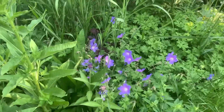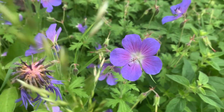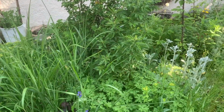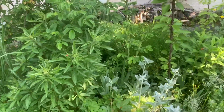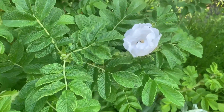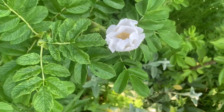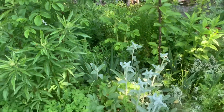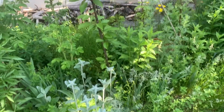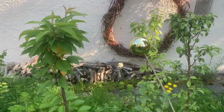Oh, and the geraniums, look at those beautiful faces. There's a white rose, it's a Rosa rugosa alba, much beloved by bees. And 3 more column trees, a cherry tree and 2 pears. As I said, I am a big fan of column trees.